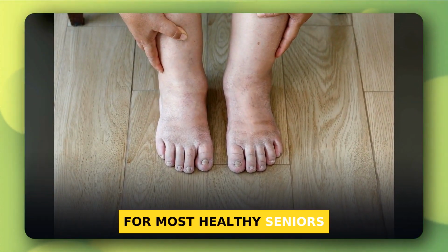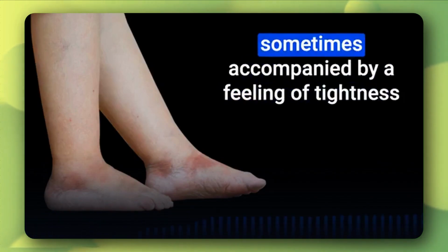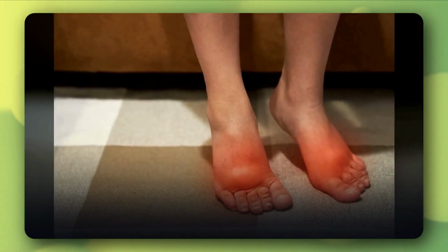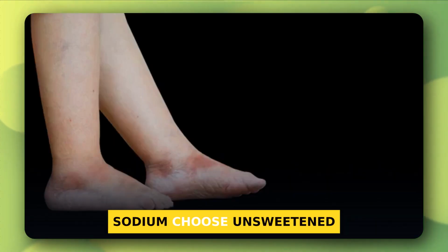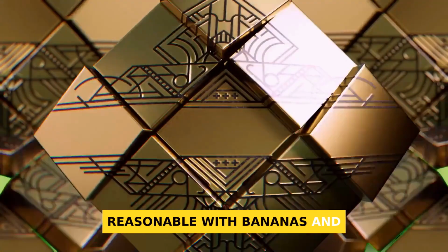For most healthy seniors, adding potassium-rich foods is safe and helpful. Go slow. Add 1 new food at a time. Watch how your rings, shoes, and bathroom trips respond. Rinse canned beans to lower sodium. Choose unsweetened coconut water in small servings. Keep portions reasonable with bananas and avocado.